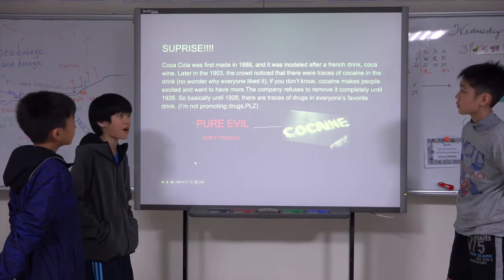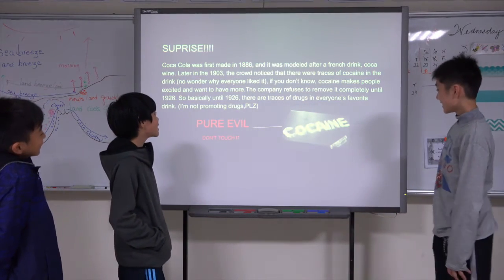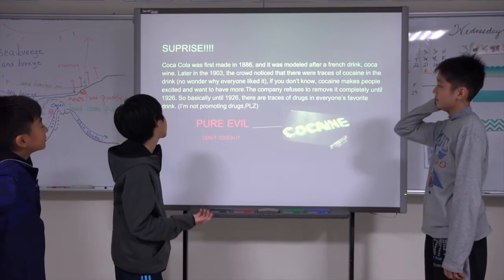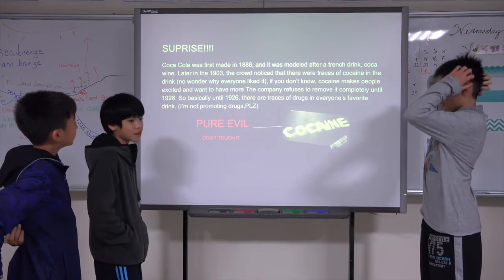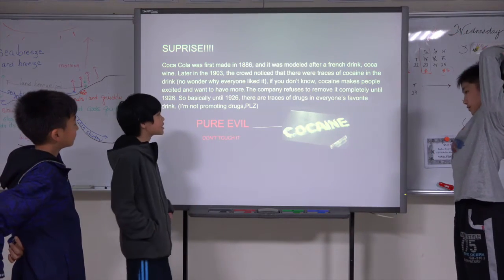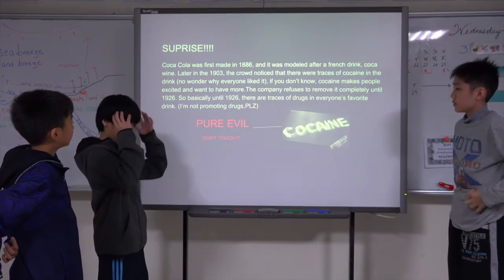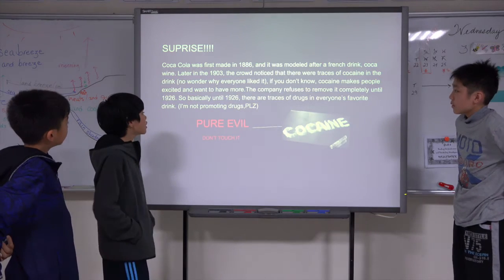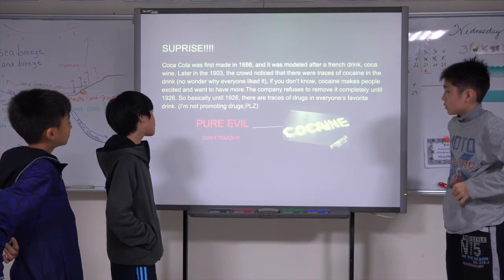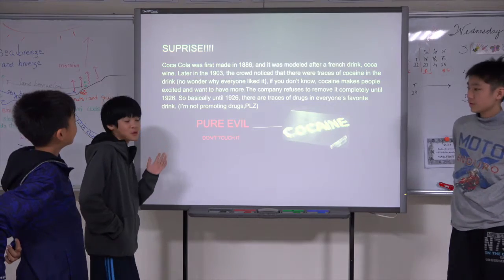And this is the biggest surprise in Coca-Cola history. When Coca-Cola was first made in 1886, it was modeled and really famous. It won the Cola Awards. And then suddenly in 1903, the Crown found out there was actually a trace amount of cocaine, which is a kind of drug that you never want to do. If you don't know, cocaine makes people excited because it kind of excites their membrane cells. And the company refused to remove it completely until 1926. So basically, until 1926, you're eating drugs. So here you go. I'm not trying to promote drugs, so don't kill me.